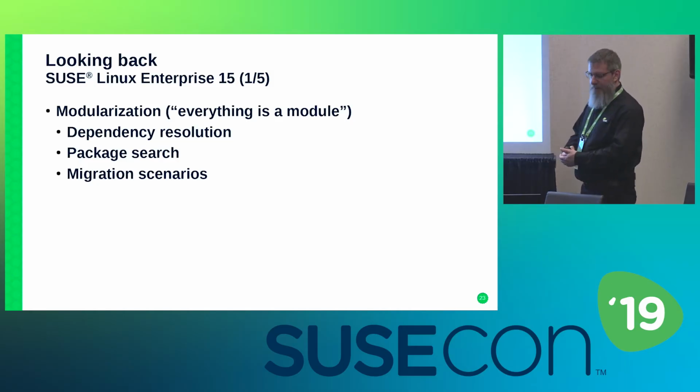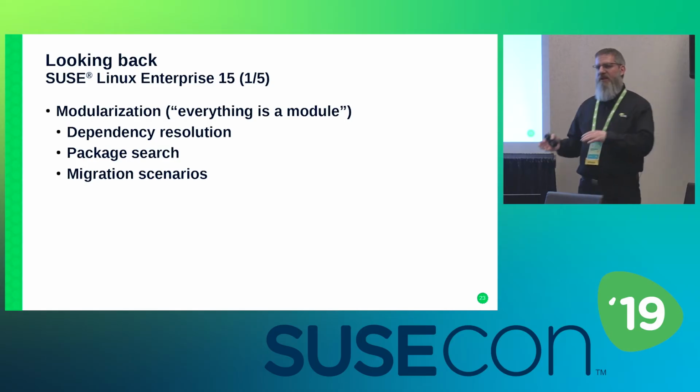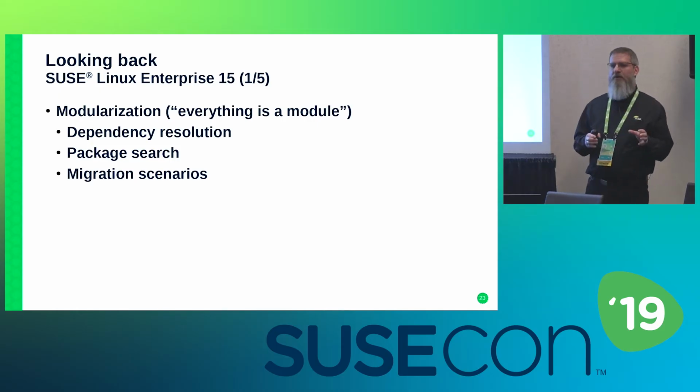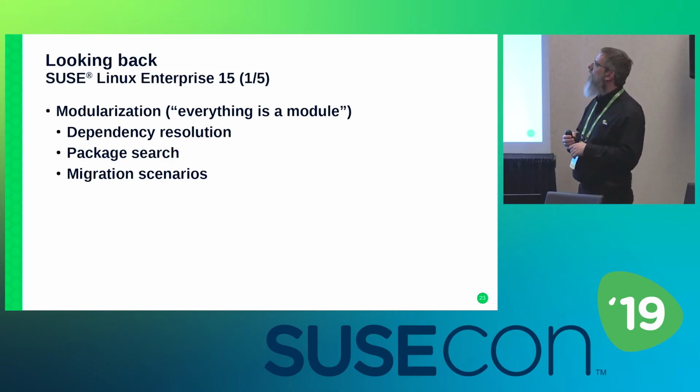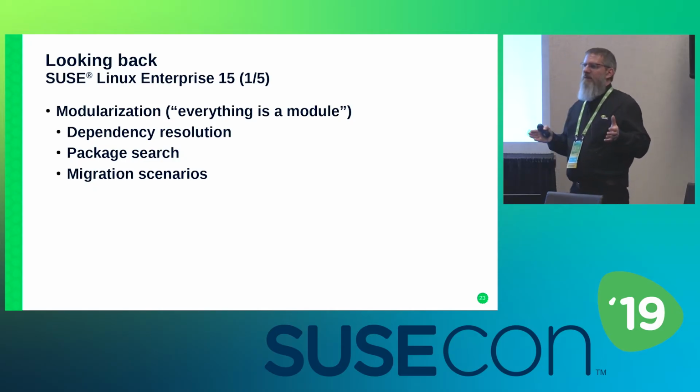So what happened with SUSE Linux Enterprise 15? One major change with respect to 12 was that 15 is much more modular than 12 was. You could say in 15 everything now is a module, even the base system became a module. Before that there was a base product and then modules on top of it. So you didn't have to worry about anything in the base product regarding modules. You could use that as standalone without anything on top.